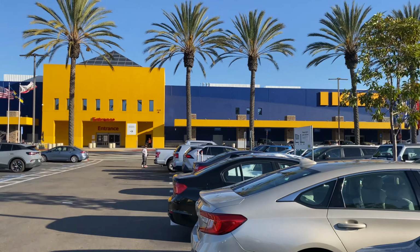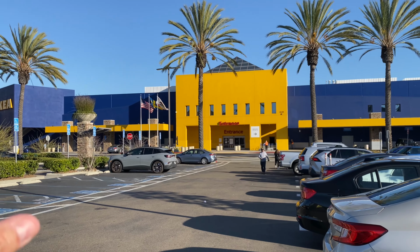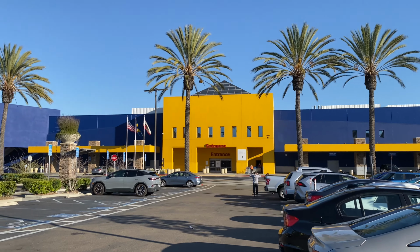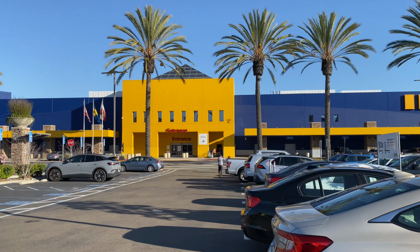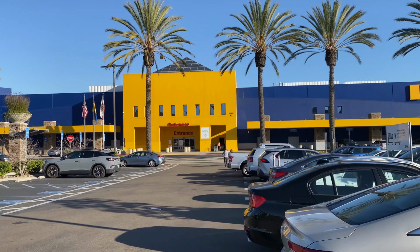Here we go at the nightmare that is IKEA. It's not too bad of a nightmare. It's just big, and when you walk in there, it's like a gigantic maze, you know. So I'll go in now and try to see if I can find something to put up. Oh yes, for the living room.